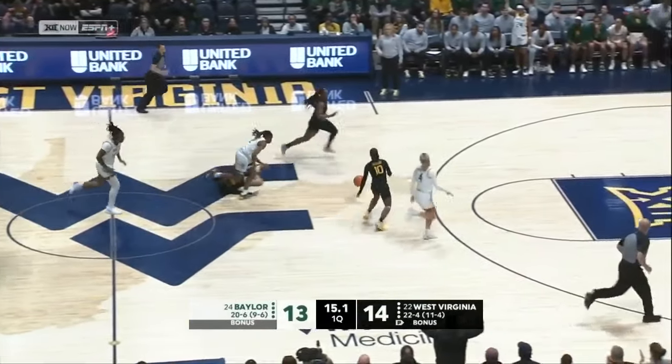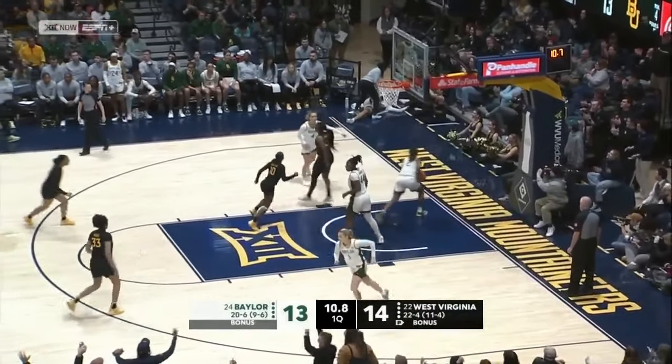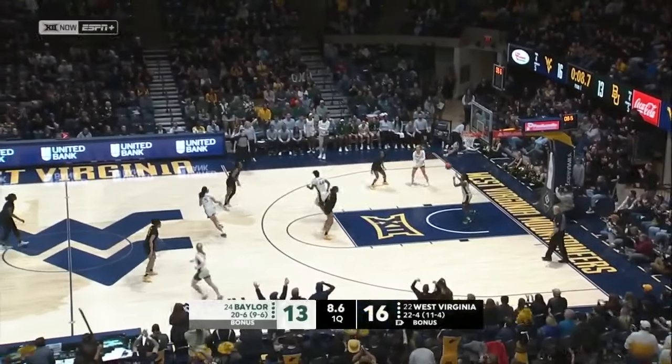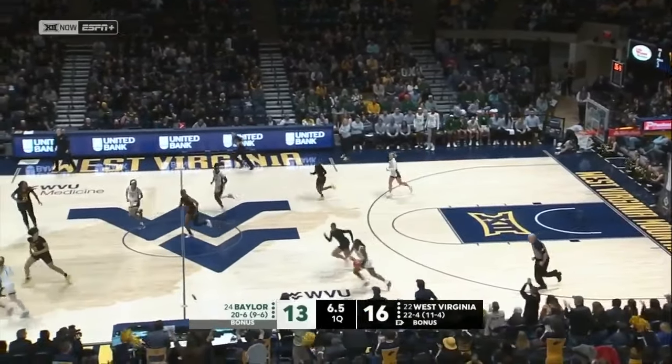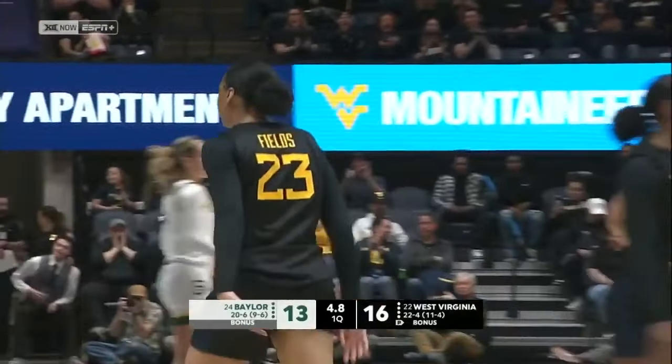And another steal from WVU. Great passing to Jayla Hemingway. 3-point West Virginia lead, and another Baylor turnover, this one unforced on the near sideline.